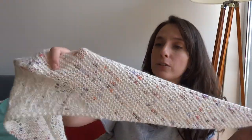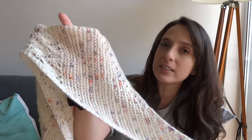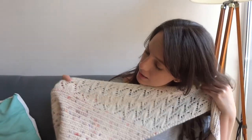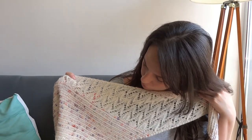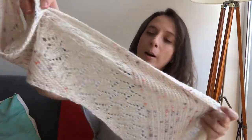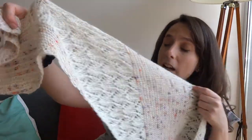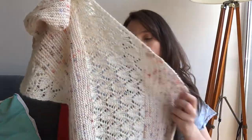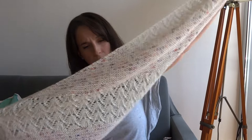But anyways, you start from here and you work these garter stripes with both yarns alternating. I don't know if you can appreciate the contrast, but yeah. And then there is this lace. It's actually easier than it seems, it's quite intuitive, I think. And then you alternate these sections until the end.